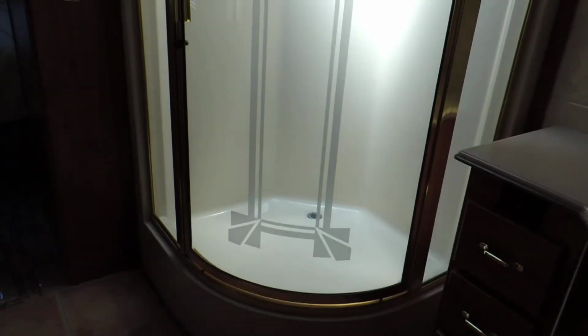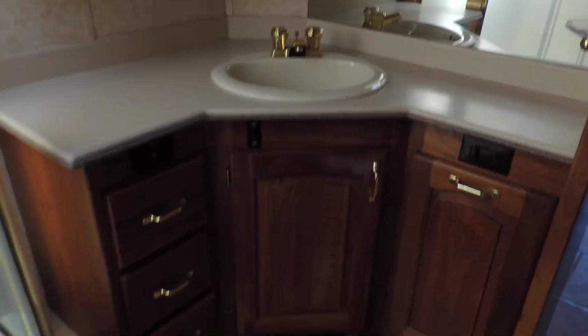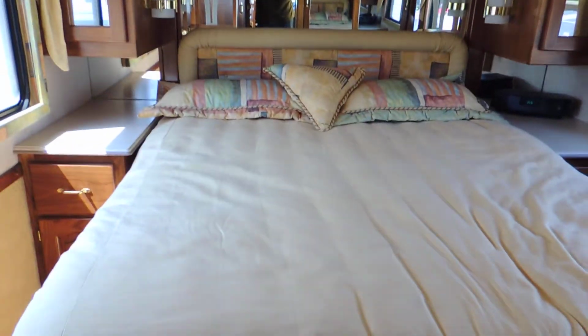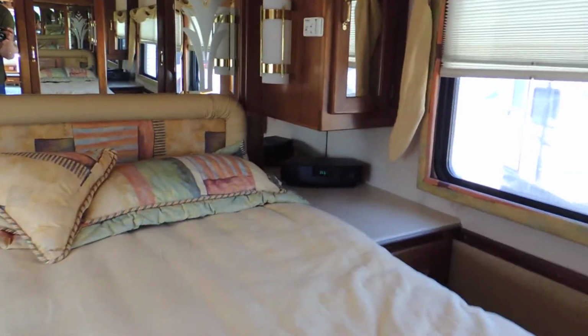A huge corner glass shower that's absolutely beautiful. In the corner, L-shaped cabinet, Corian countertop, dressing mirrors. Walking on to the back, beautiful rear bedroom, big bed, nice mattress, cover, pillows, Bose stereo system over there in the corner, overhead cabinets, Corian countertop nightstands, carpet's beautiful, has designs in the carpet in the bedroom, big corner sliding closet over here in this corner.